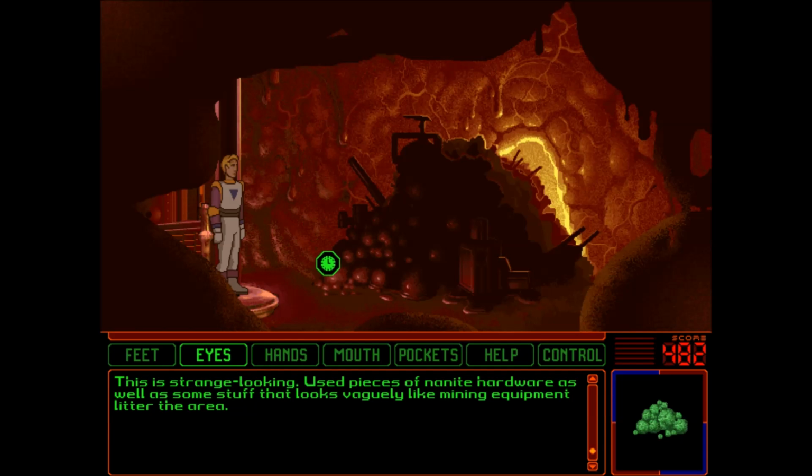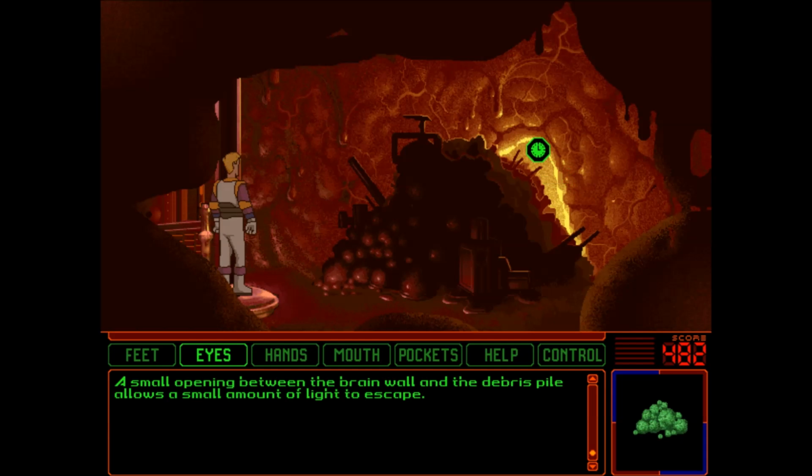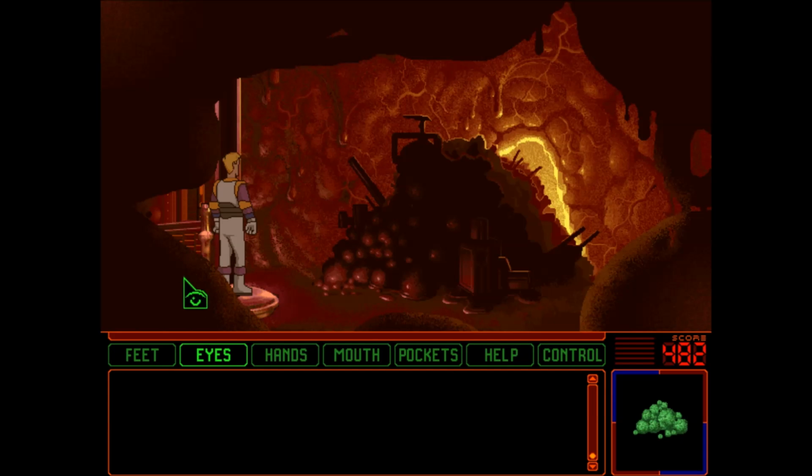This is strange looking. Used pieces of nanite hardware as well as some stuff that looks vaguely like mining equipment litter the area. A small opening between the brain wall and the debris pile allows a small amount of light to escape.